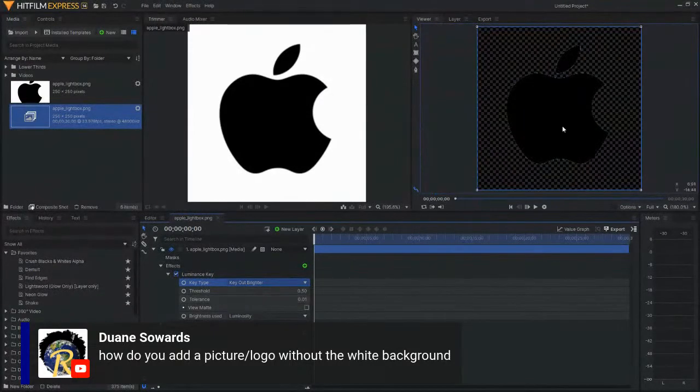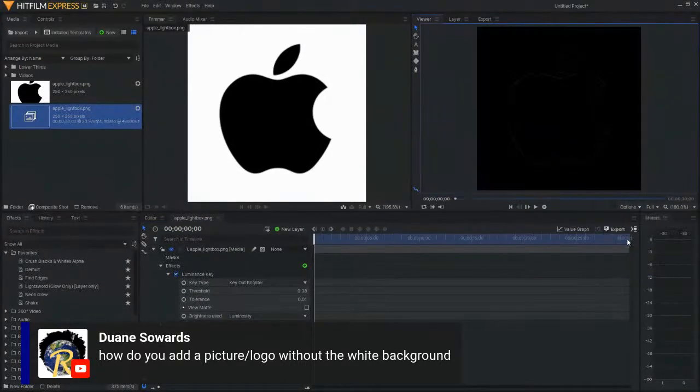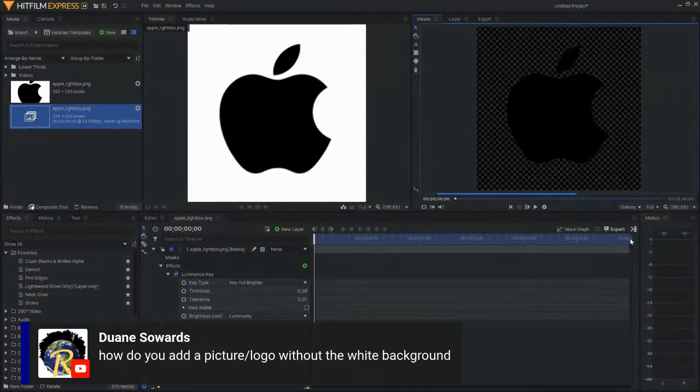And so now I have the brighter part keyed out, and I would obviously tweak the threshold and that kind of stuff here. You can see the transparency by clicking on options, checkerboard background. Otherwise, you won't be able to see the transparency of it.